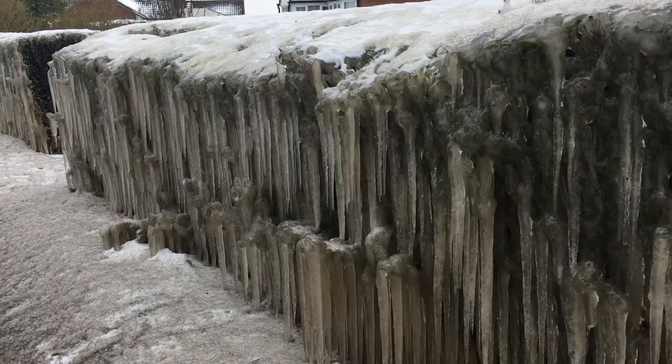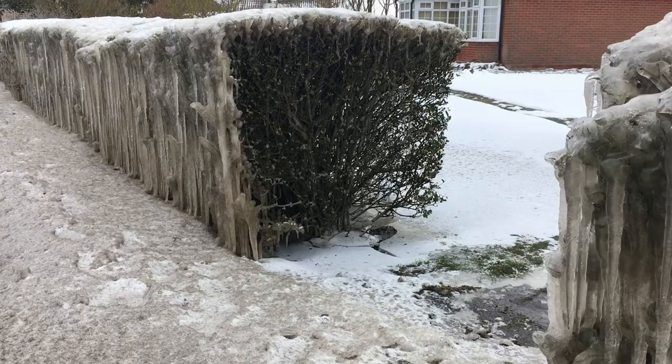I've never seen this before locally. So cold that spray from puddles on the road has splashed up and created this icicle hedge.